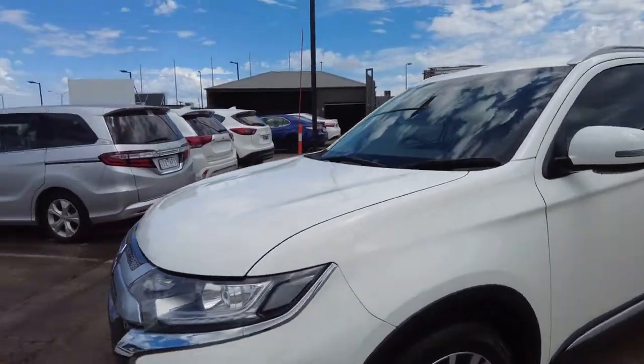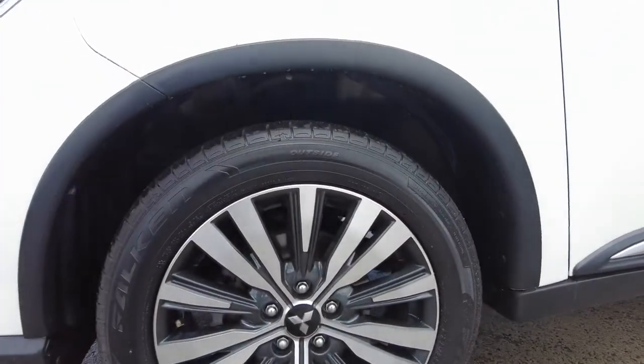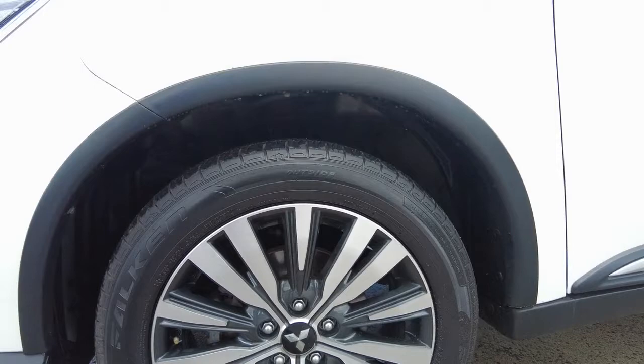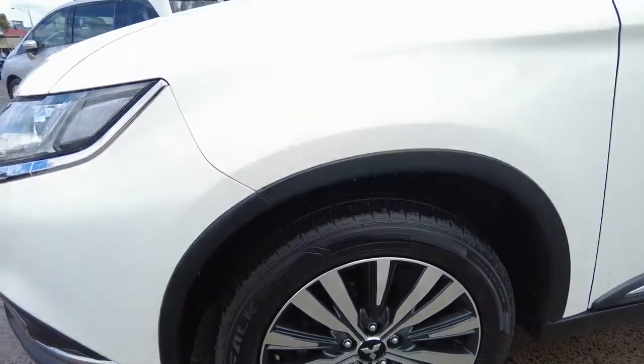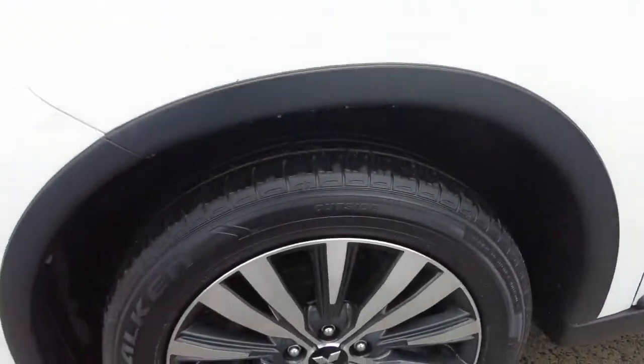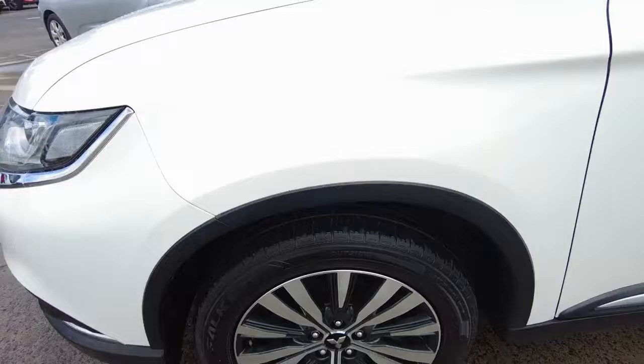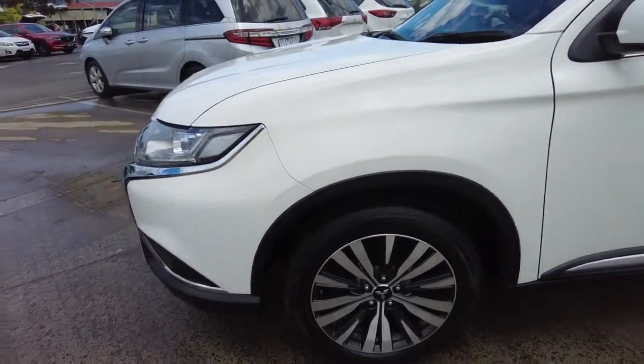Move around to the left side of the car, and as you can see, you do get your 18-inch rims, and they are your two-tone ones as they are the LS. And the good thing about these is there's no gutter rash on this one. There is just a touch of it. It was hard to even notice that, but it's got plenty of tread left in the tyres and plenty of meat left in the brakes.